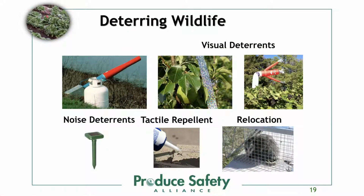So then other things you can use are noise deterrents. Again, they last for a while, but the wildlife is pretty smart and knows that's just a noise and nothing to worry about. And then there are visual deterrents, like the little scarecrows. If you get that constant motion, that does pretty well to scare things off. We did debate getting you one of the crazy arm guys and putting that in your bag. But it wouldn't fit in the bag. And then tactile repellents and relocation can be an option. But again, if you have a heavy population of something, it's probably not very practical.